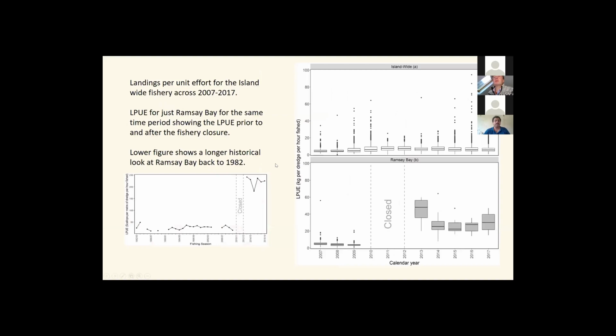Now, when we look at the performance outputs of that fishery, so this data is landings per unit effort data in terms of kilograms per scallop dredge per hour fished. So in the bottom graph, we see the performance of Ramsay Bay, so this unique fishery management system. So you can see the period of time during which the fishery was closed with no landings, and then you can see very high landings per unit effort that are very consistent in subsequent years.